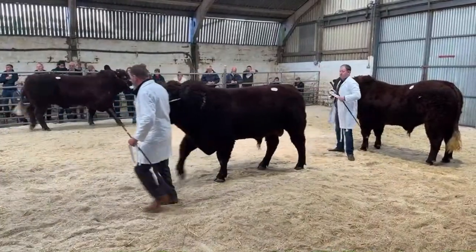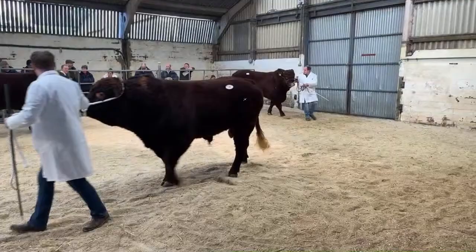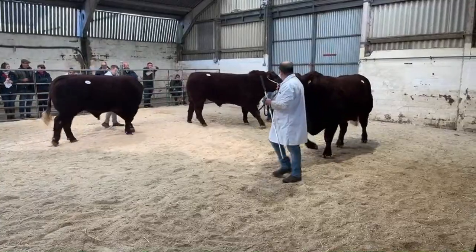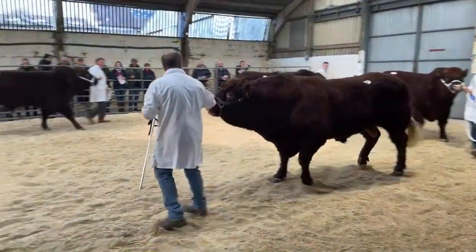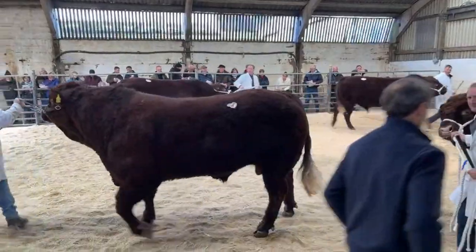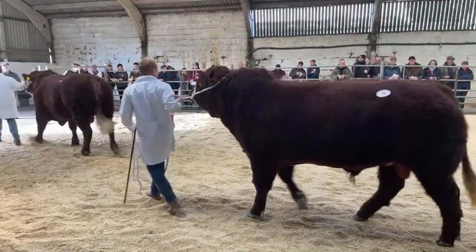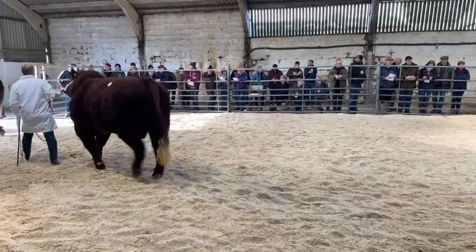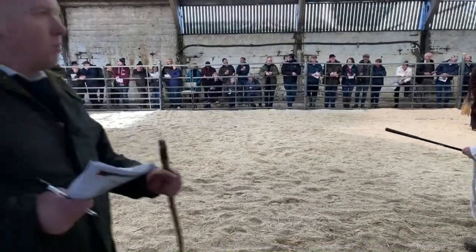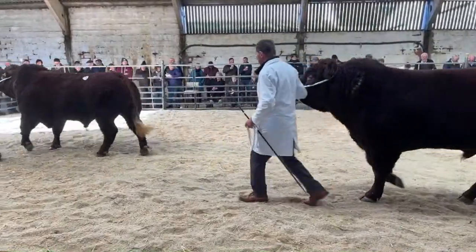So that's our first class of senior bulls. There's a red ticket winner making his way out. So now we'll be moving on to the class of intermediate bulls.